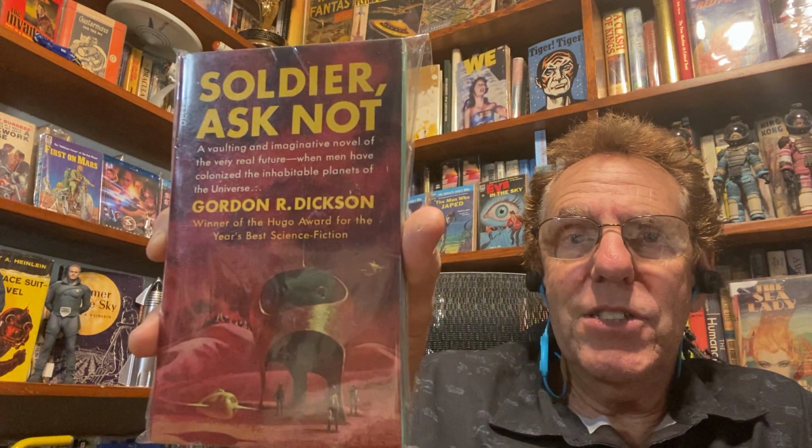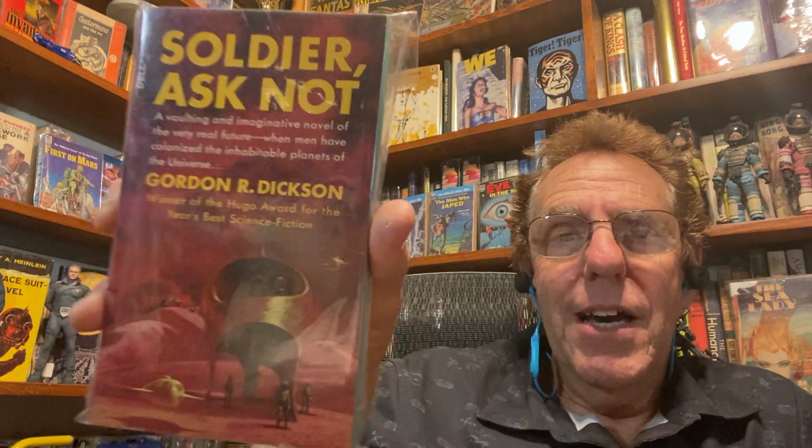Here's another very cool cover. I believe this is Richard Powers, or it's definitely in his style. This is Soldier Ask Not by Gordon Dixon, very popular writer. The novella this is based on won the Hugo.